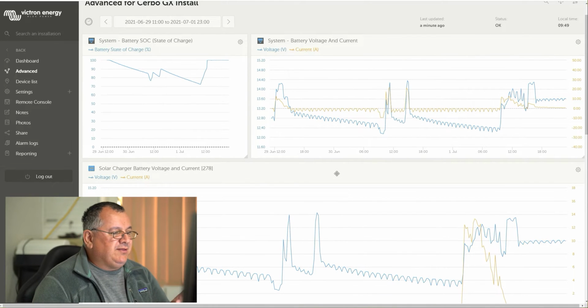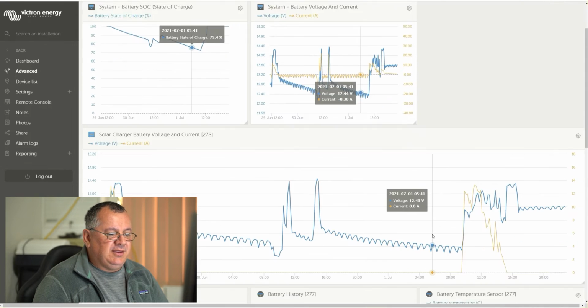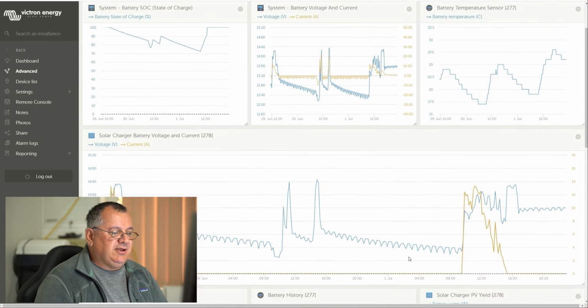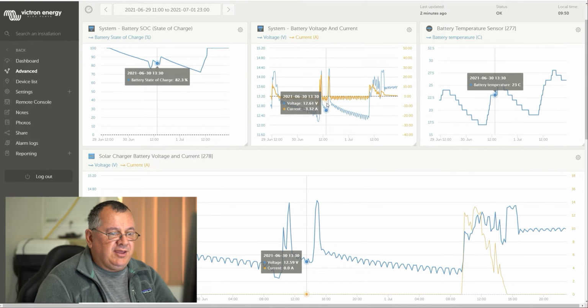Now that I've moved these graphs around, another thing I want to show you. Alright, let me change this here. And let's just move the battery temperature sensor over here. Right. Another thing is, notice how when you move the graph along, it shows you the same corresponding point in time with the other graphs that were measured.